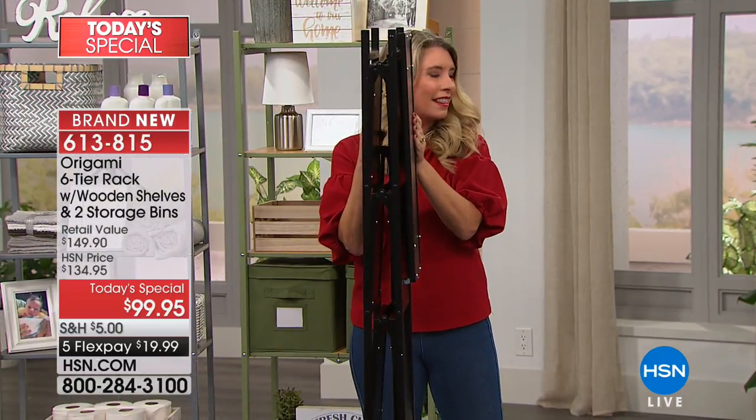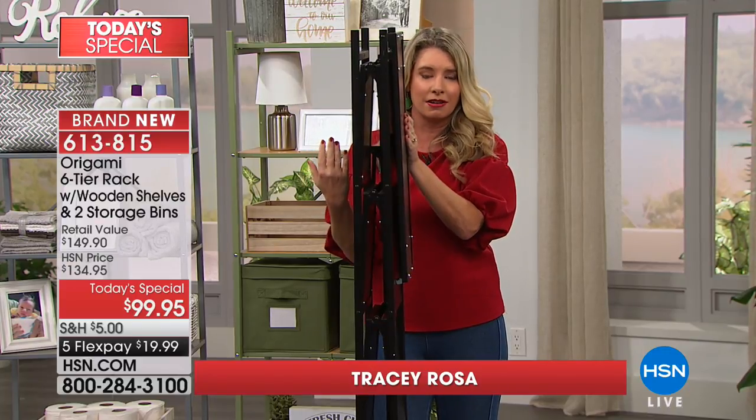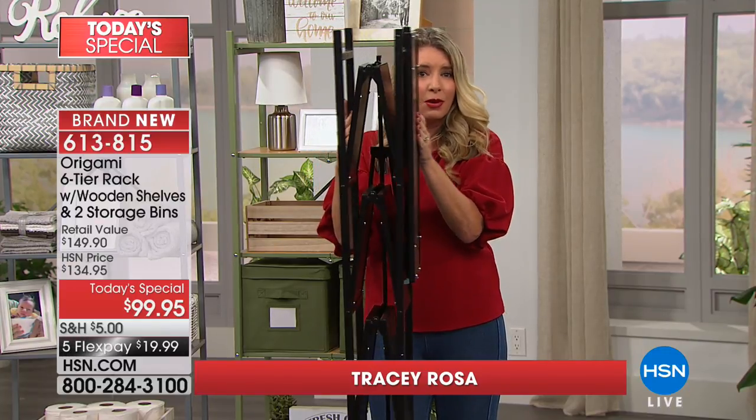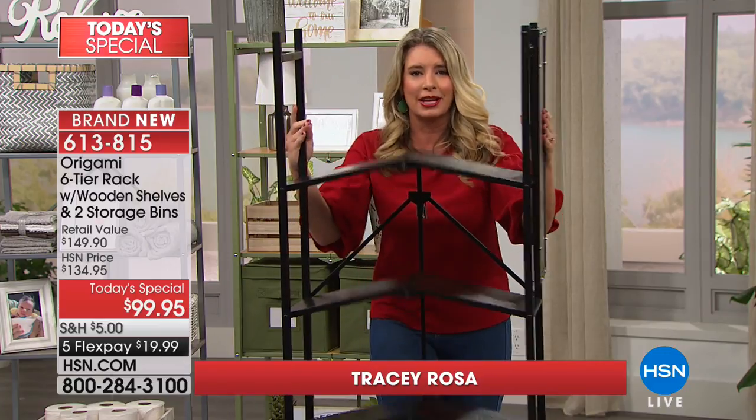That's done. Okay, that's it. So it's gonna come to you flat packed like this. Remember, the wheels aren't on it. You get to decide whether you want them or not, but literally gravity does the work for you. I'm gonna do it again for you.